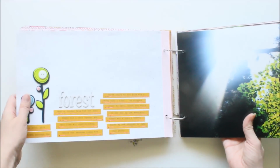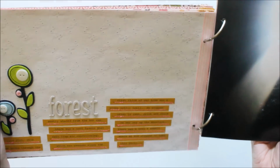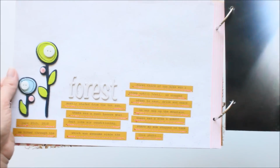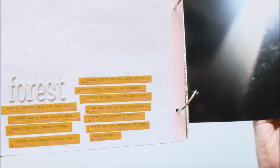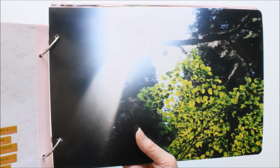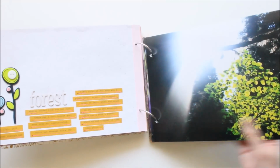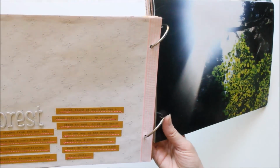This was from when I went hiking with my grandpa, and this is eyelet paper, and it's just made to look like eyelet fabric, and I think it's so pretty. And I have the date and my journaling. And then this photo, I think my mom actually took this photo with my nice camera when we went hiking, and I thought that was really great. And then there's the ribbon I used from the kit.